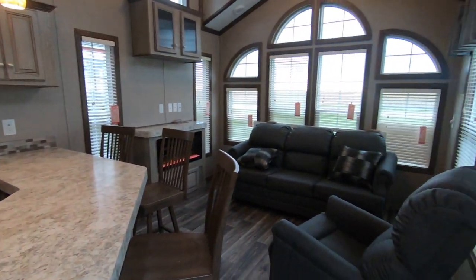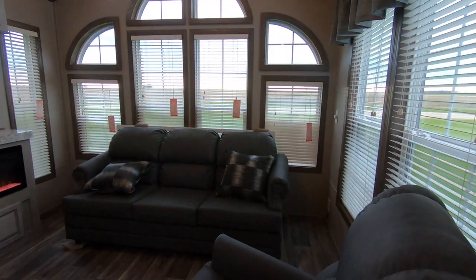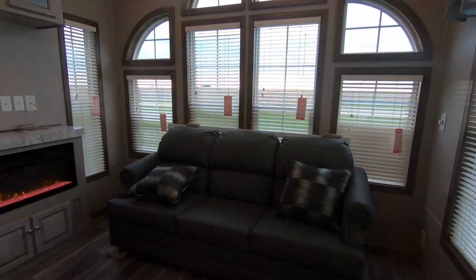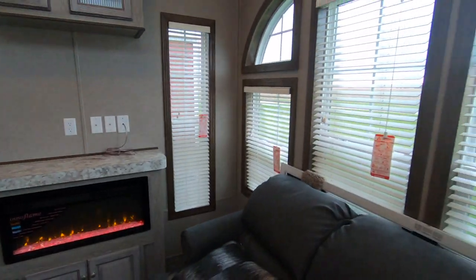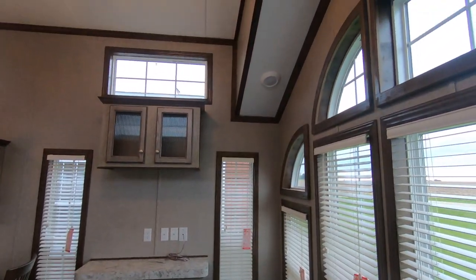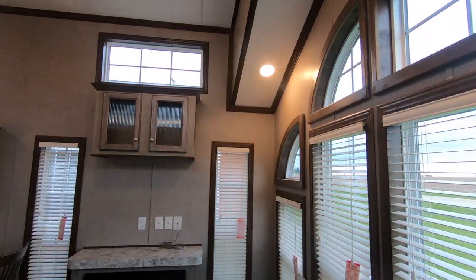Coming out here, you got the swivel rocker recliner. You've got the sleeper sofa, fireplace, and a big entertainment center. I missed turning on one light. May as well turn them on. Got your mood lights here. See how they dim? Dim and bright. We'll leave them bright.